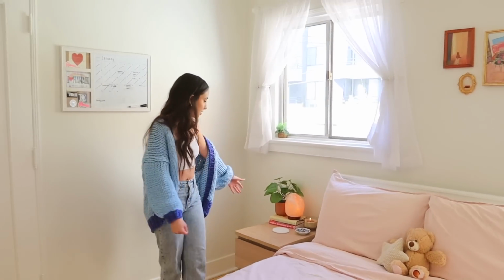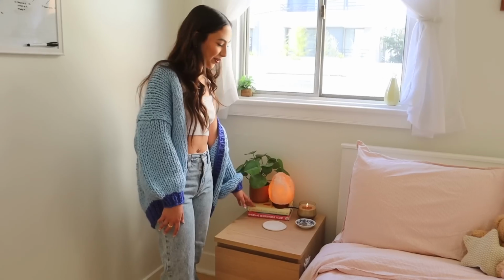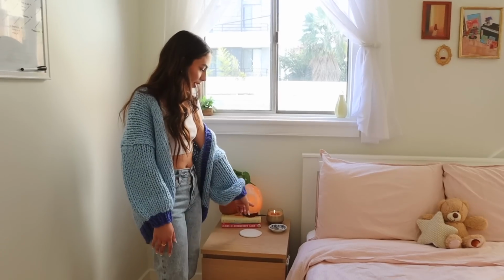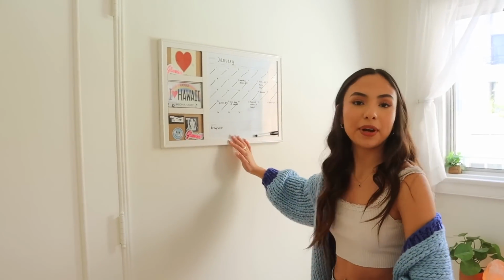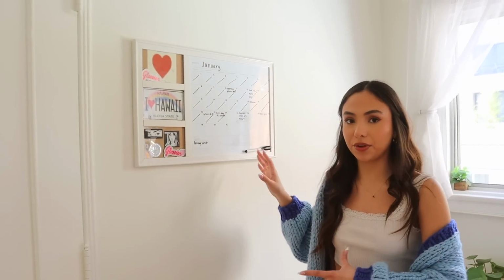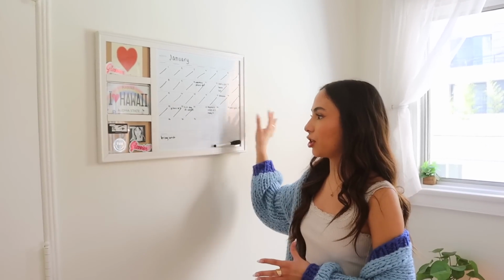And then my other nightstand right here, again from IKEA. More thrifted books as decor. Another fake plant, salt lamp from Urban Outfitters, candle from Target, and this little jewelry dish from Daiso that's so cute. So right here we have my calendar. I have learned that it really helps me to have a physical calendar in my room that I can see every single day and easily jot stuff down on.